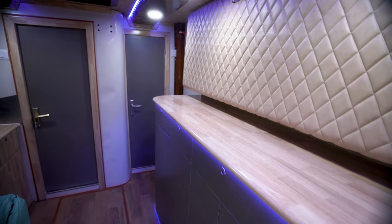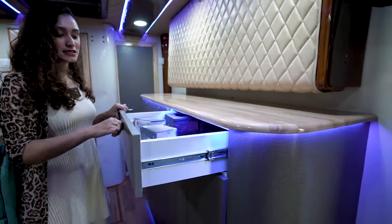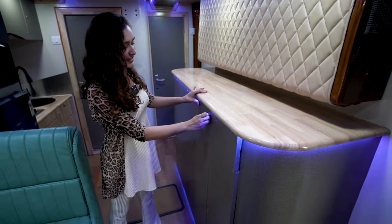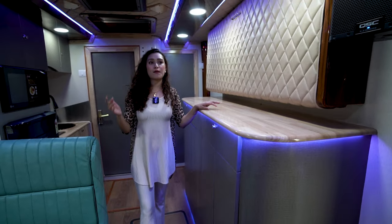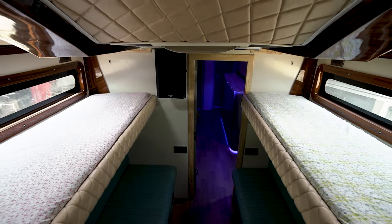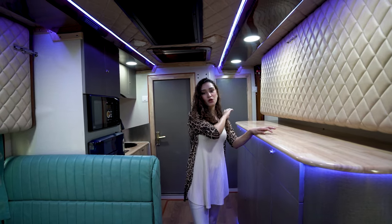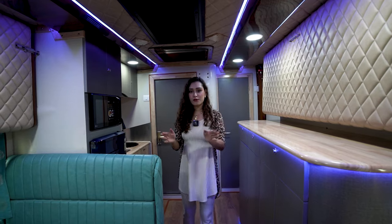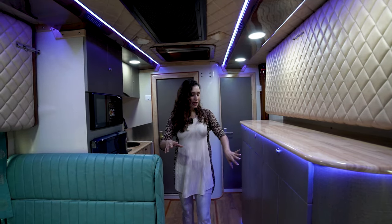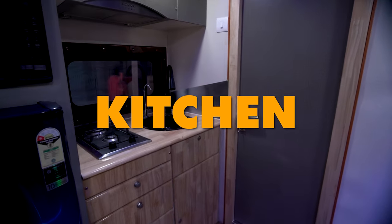So we have a huge rubberwood counter and we have ample storage space inside. Right now we have all the weird amenities stored in. But this again being a camper van that can easily sleep up to 11 people. So we had 7 people's accommodation on the front. Then we have 8, 9, 10, 11 people's accommodation in total. So we have ample storage space even inside this sofa or that sofa. And then we have a couple of wardrobes right here. Moving on to the kitchen space.